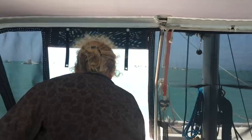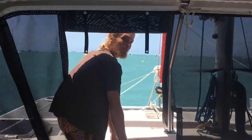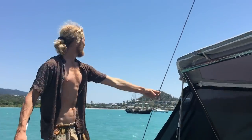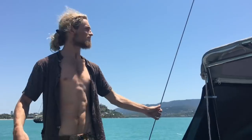Okay, cool. So we are getting the boat ready to go for a little test sail. We just looked at the jib, we know how that works. And now I think we should look at the main. Okay, so we're underway and making way. We're underway and making way. And I'm just testing the tiller and it's working. Like, what would we do if it wasn't? Well, that's a different story.